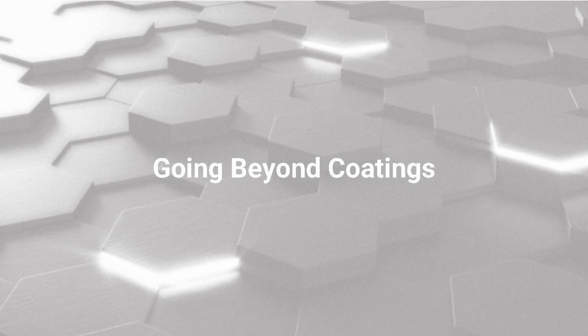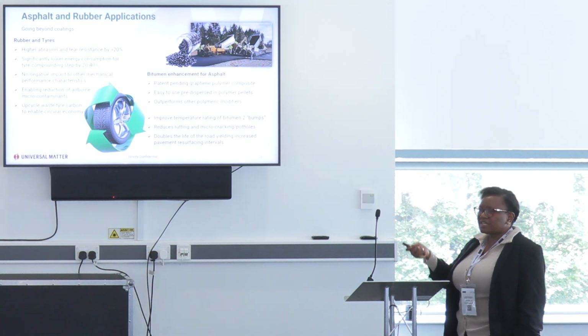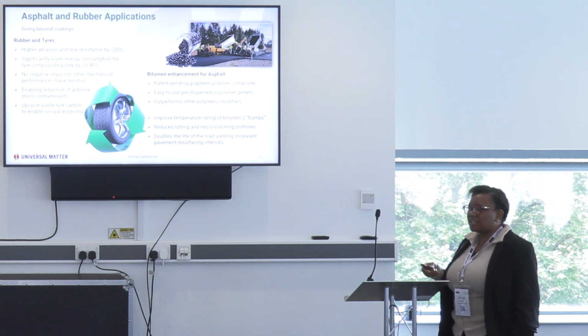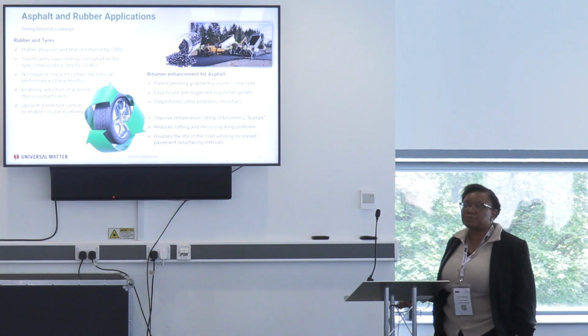So going beyond coatings, a lot of this work is being carried out in North America. In terms of rubber and tire, we're seeing improvements in things like abrasion and tear resistance with greater than 20% improvements. This is one where we're using recycled tire carbon black. So you take old tire carbon black, we flash it, we produce advanced materials, and then it goes back in and you get better performing products. The partners that we're working with in this application are really happy with the enhancements that they're seeing.